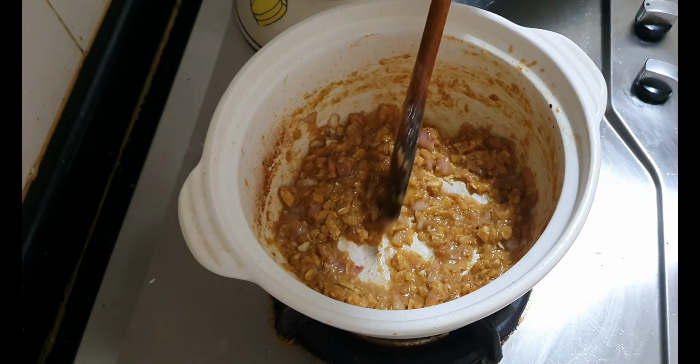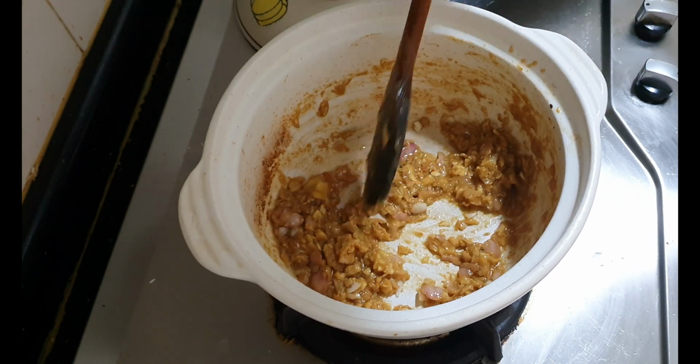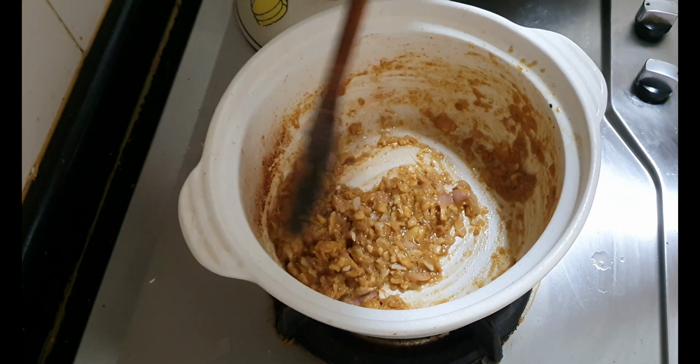Definitely, gone are the days where you can just go to your own backyard or your neighbours and just hack down sugarcane because you want to make Babi Pongteh.